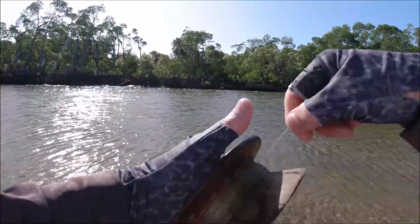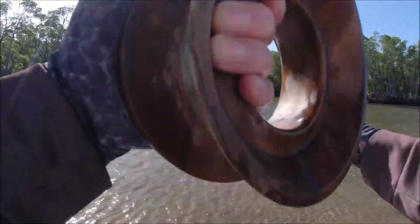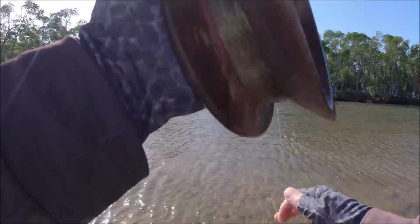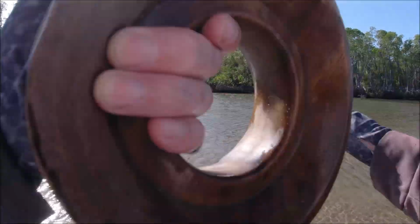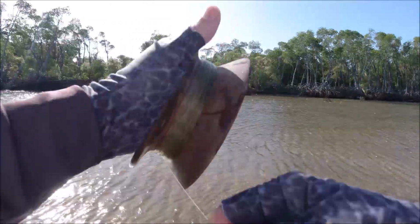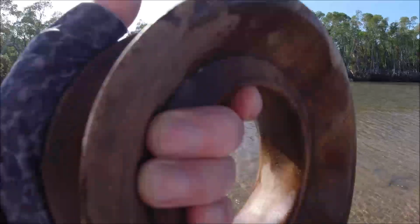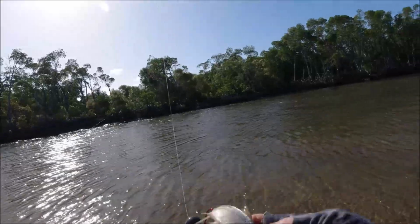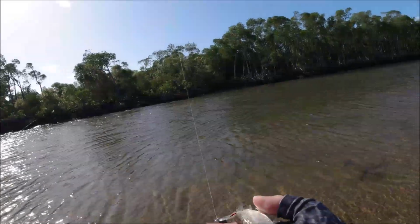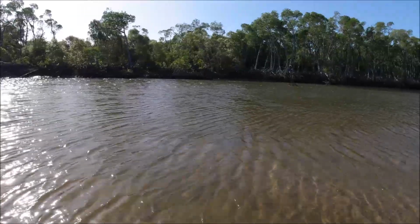That spool had moved, the reel had moved forward, so it might have been a milkfish. So look at him, see if he's been damaged, and yes he has. He's been in the mouth of a barramundi, he's been scaled. So there's a barra there, that's for sure.